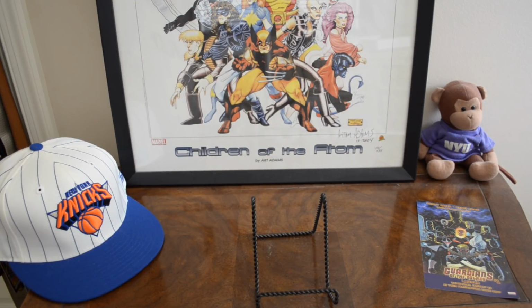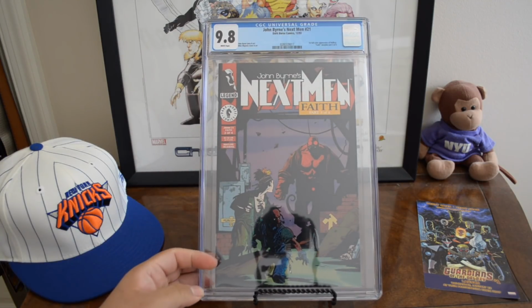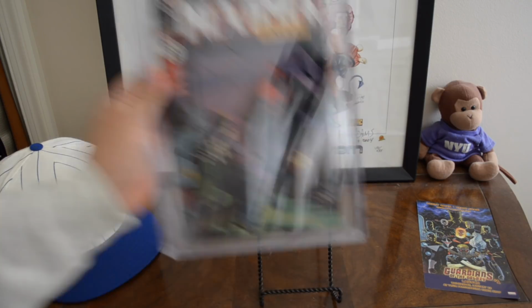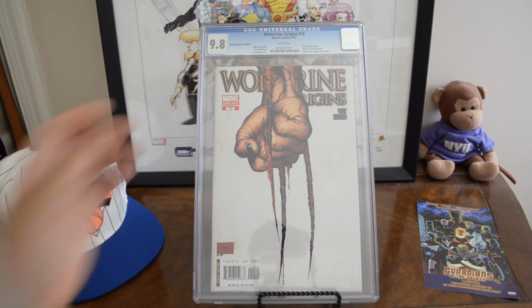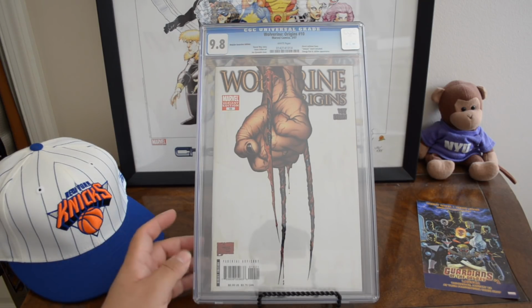So yeah, that was the first 25. Now we're going to the next 25. Next Man 21, John Byrne, classic first full color appearance of Hellboy. Definitely digging that. Very rare third claw variant. Definitely digging that.